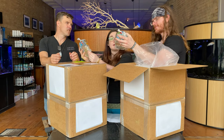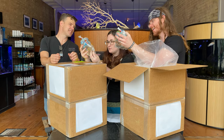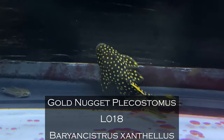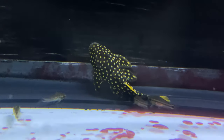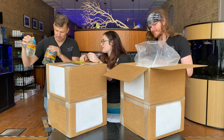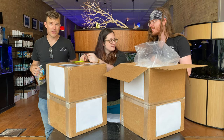Oh, this is a gold nugget pleco. We got two of them. L18 is the L number on these guys. Wish I knew how to sex them. Yeah, I hope they're a pair for somebody. They're probably a little too small to sex. Those are absolutely beautiful. Gorgeous little plecos.